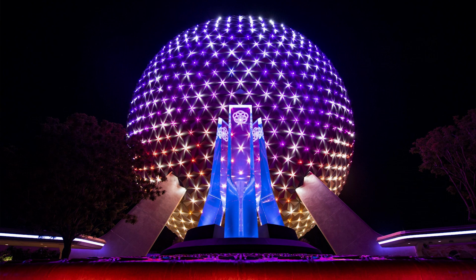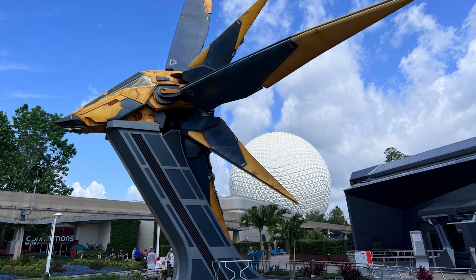Now, thanks to the 50th anniversary, they've added beacons of light on Spaceship Earth, and they do beautiful light shows after the sun sets. Over to the left, if you're facing Spaceship Earth from the main entrance, are 3 attractions, including the newest attraction at Epcot, which is Guardians of the Galaxy Cosmic Rewind.